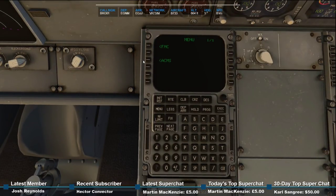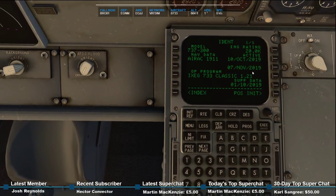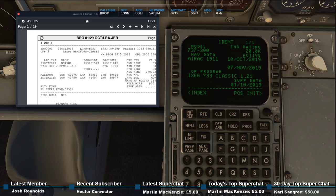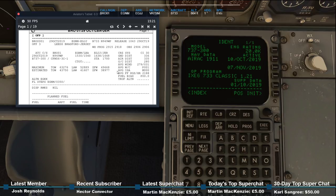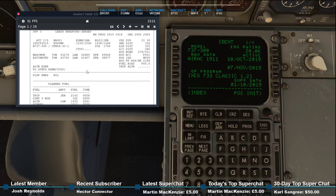Right, so I think it's about time we jump into the FMC, do the setup. I've updated to the latest ARAG in this old 300. And here is the flight plan taking us from Leeds to Jersey. I think this flight is actually operated by Jet 2 in the summer, so it's a real world route, obviously using SimBrief, which is as close as you'll ever get to a real world flight plan there.